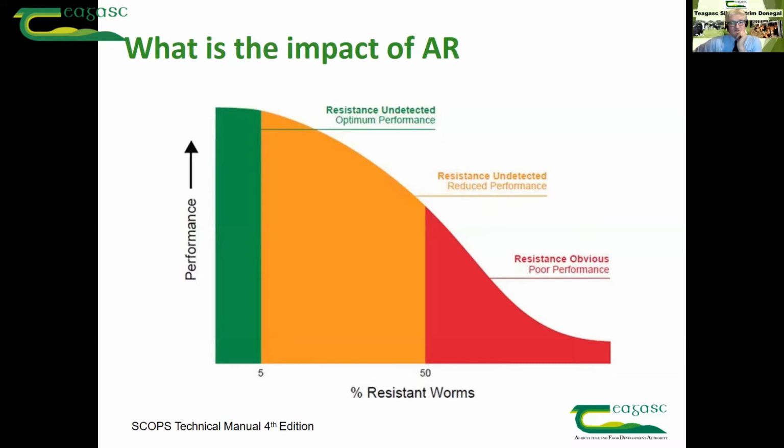There's an obvious kind of, you can see it, lambs aren't thriving, whereas up at the orange stage, the only way you're going to find that out is if you carry out a drench test and find out how effective the products that you're using really are. So what we're saying is at the early stage, up at the top of that arrow, hopefully in the green stage, that's the time to intervene. And that's the time that you should be using these 4 practices I'm going to talk about in a minute.